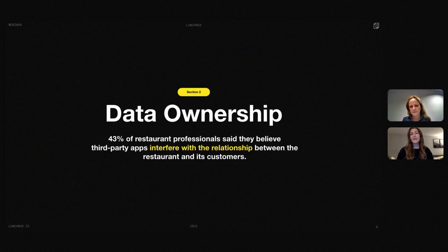And what we have seen in a recent survey was that 43% of restaurant professionals believe that third-party apps, many of which withhold data, are a big interference with the direct relationship between the restaurant and its customers. And a lot of this has to do with the inability to own their purchasing data. At a high level, they're able to see sales metrics, which is great. But in order to build and maintain the relationships that build businesses and the communities that every restaurant wants, they need more of an interaction than just simply completing purchases.